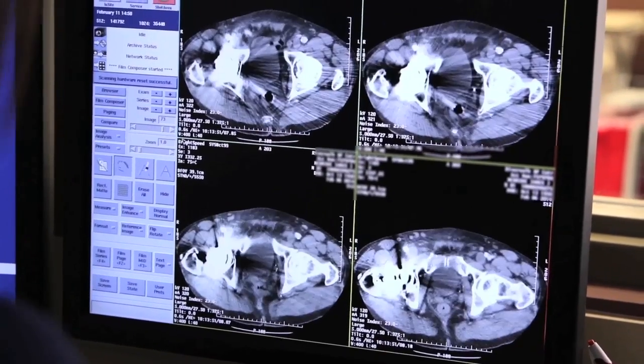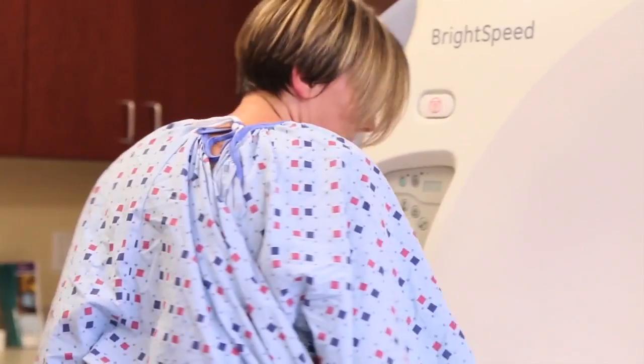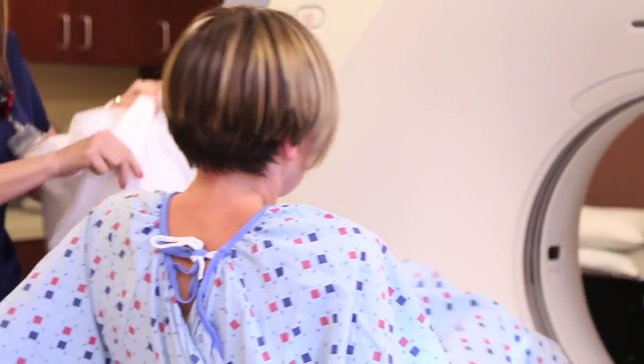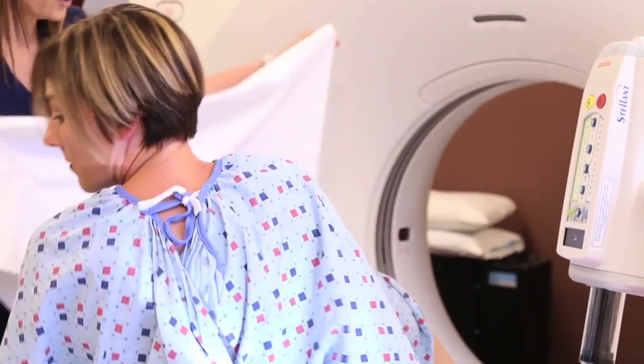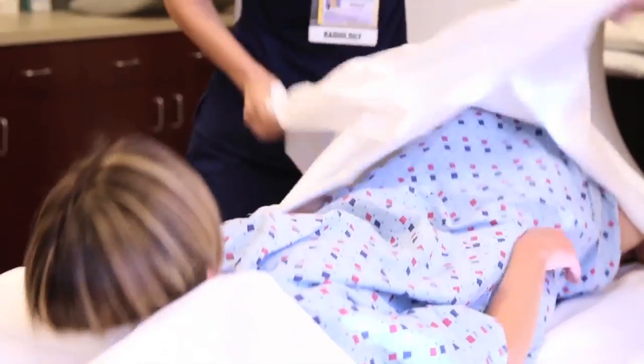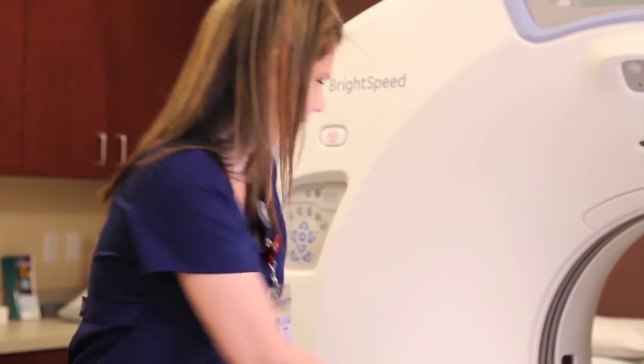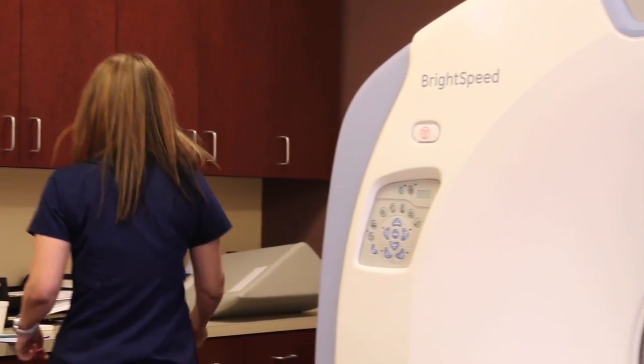With the system's interactive reconstruction capabilities, the radiation dose can be minimized while maintaining high resolution and image quality. Using state-of-the-art technology, Lee Memorial Health System's experienced board-certified radiologists and registered technologists will perform your patient's exam.